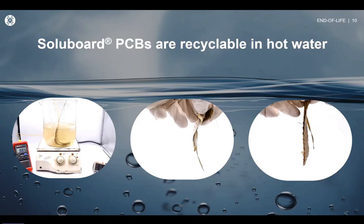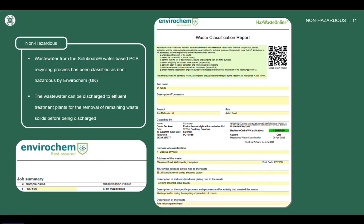So our USP is our reduced carbon footprint, although our material can be recycled at end of life. This is mainly for single-sided applications. So here you can see an example of an LED lighting board which is going through the process. At the end of life, the precious metals and the copper can be recovered in a more concentrated waste stream, and then the natural fibers can be sent for composting, and the wastewater is non-hazardous. So this has been certified by Envirochem in the UK. And our wastewater off the back of this recycling process can be discharged to the standard effluent treatment plants. Our next step of this waste certification is to get our solid waste confirmed as being non-hazardous, but we don't have any concerns there.